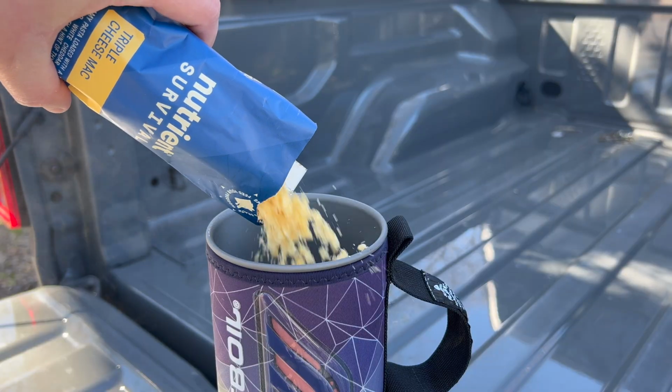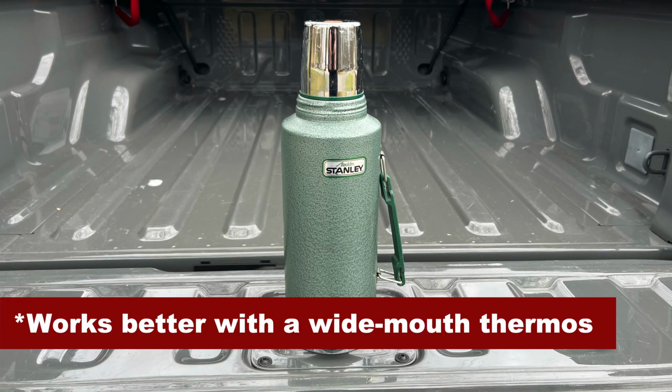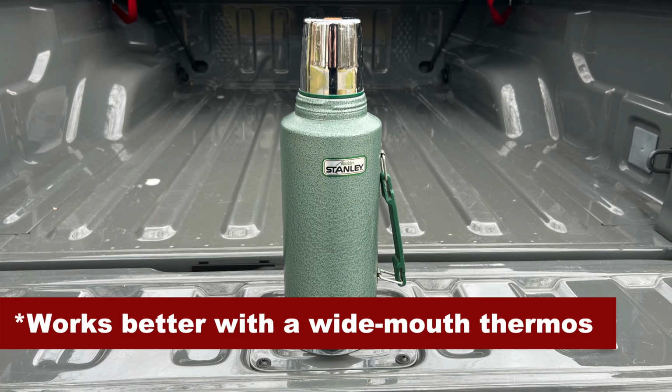This would be easiest with freeze-dried foods since they don't take long to reconstitute, but you could also pour that water into something like a thermos and then add your beans and rice to that. The thermos should retain that heat long enough to cook those.